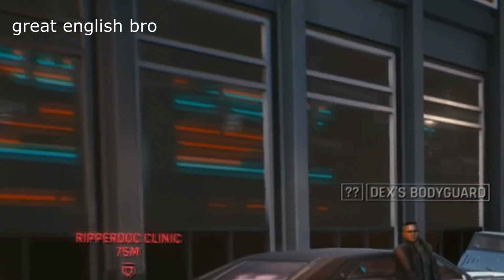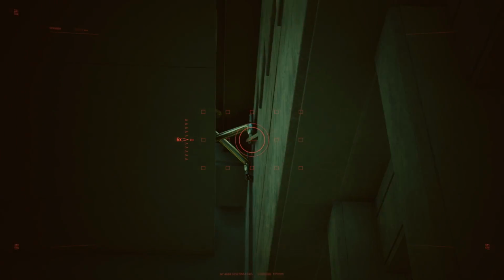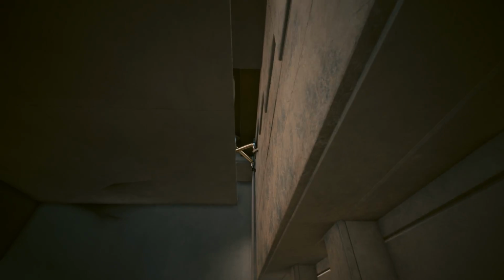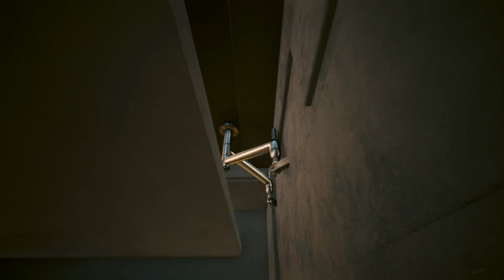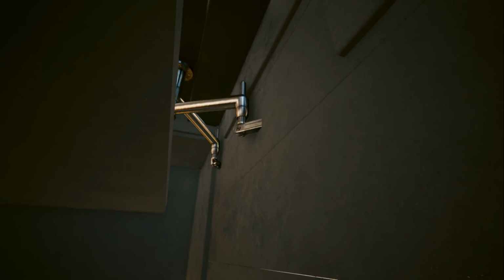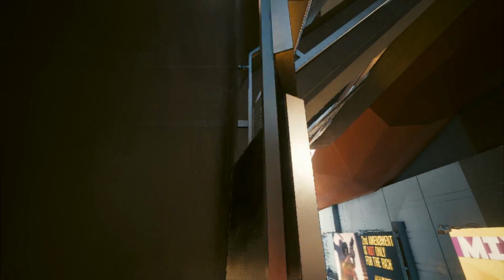Now, you remember those little lights I told you to remember about? Here we are looking at one of those lights. This is the only light which has survived the complete and utter gutting of this interior. This light is basically clipping through two added walls to this building.